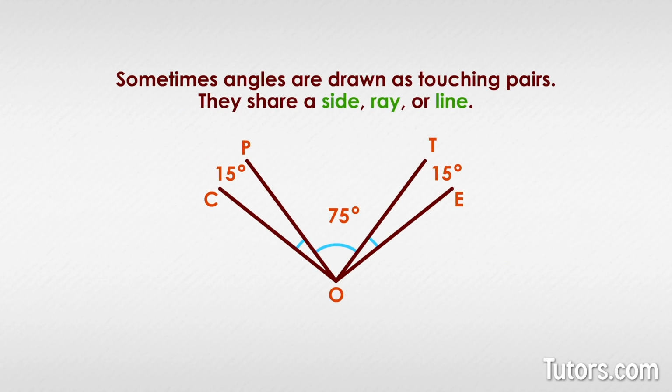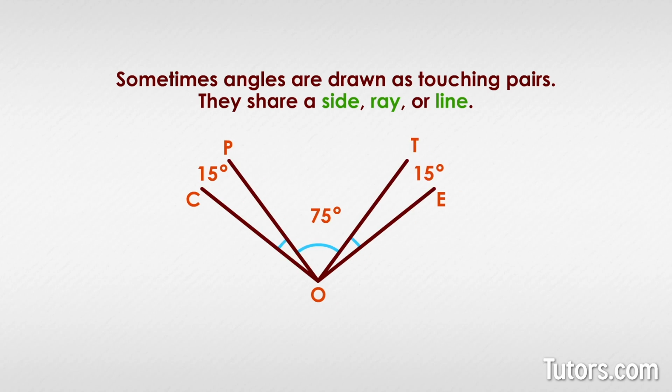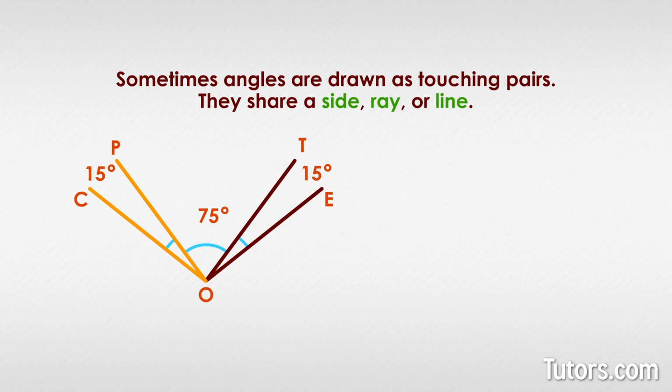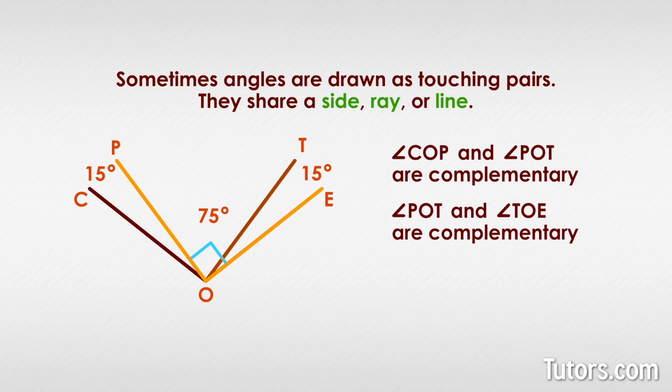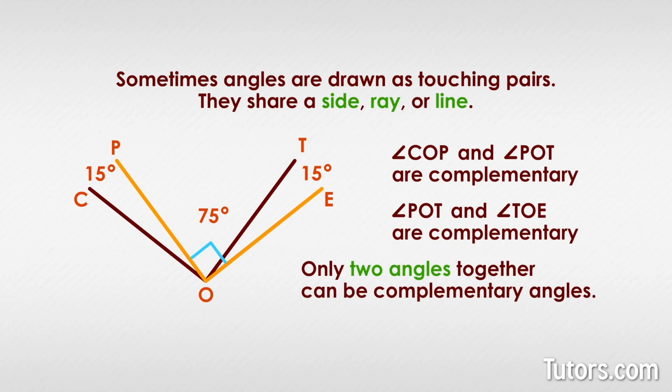Sometimes angles are drawn as touching pairs. They share a side, ray, or line. In the drawing below, which angles are complementary angles? Notice that the intersecting lines of the left-hand angle and middle angle create a right angle, so angle COP and angle POT are complementary. The middle angle, angle POT, and angle TOE on the right side are complementary too. You cannot say all 3 are complementary. Only 2 angles together can be complementary angles.